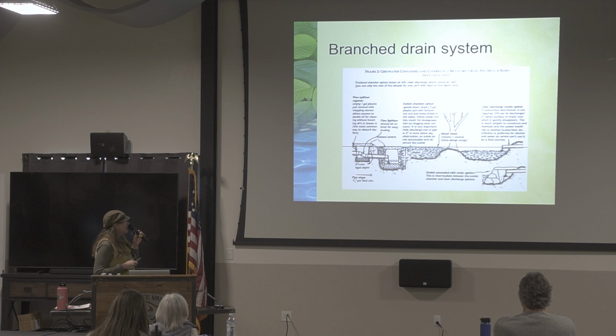So, this is just looking at a valve box with holes drilled in the side of it, and either a paver or just the valve box cover on top. And that's just, again, to make it easy to access and give you access to clean it out and maintain it.